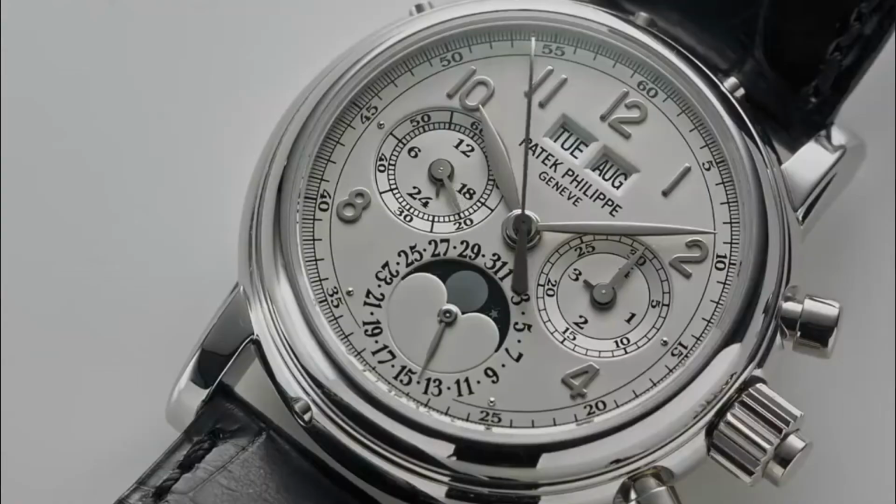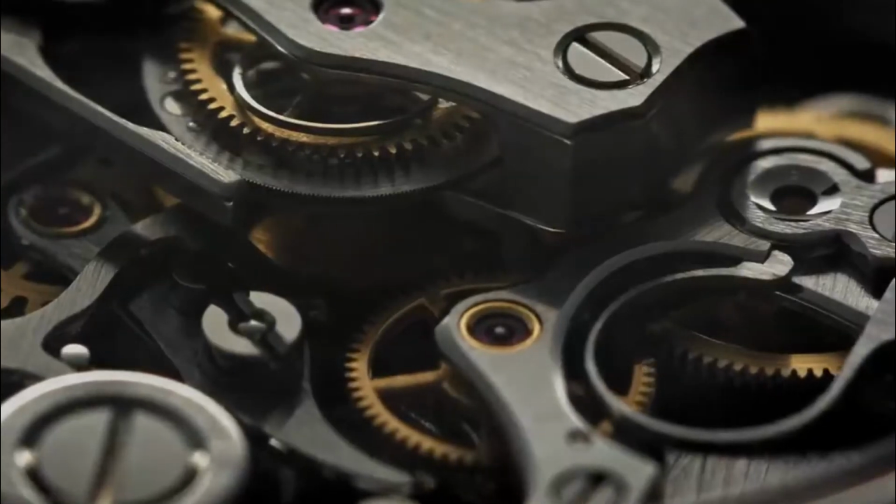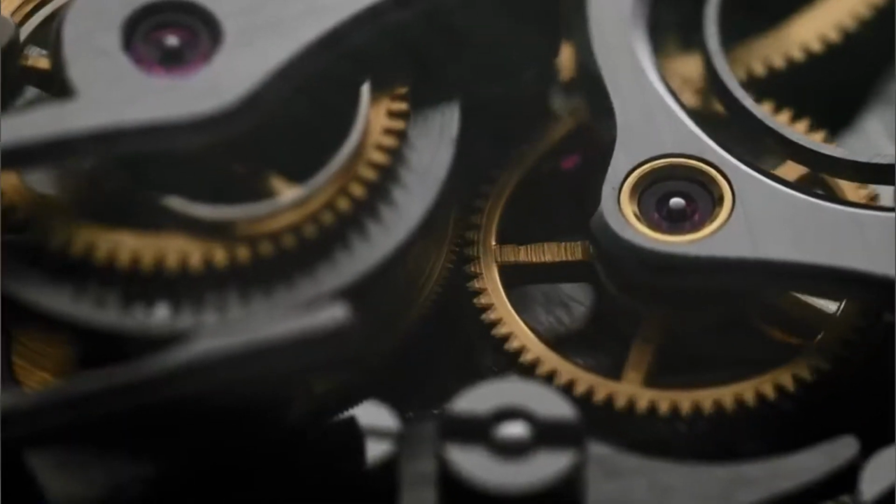Number 8, Split Seconds Patek Philippe. Tiffany & Co. is a luxury and specialty retailer, well known for their high-end jewelry. We know them as the place that sells super expensive stuff we can't afford. But Tiffany & Company's inventory isn't just limited to jewelry, it also includes rare and expensive watches.